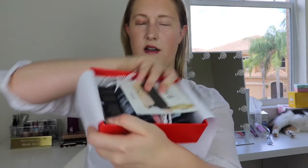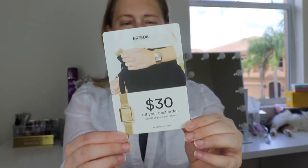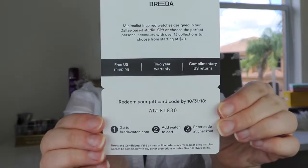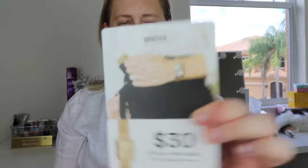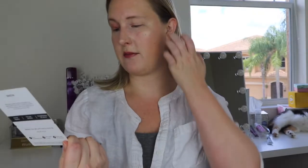So, this is what it looks like underneath that card. And this month includes a $30 off, it looks like a watch company, Brito watch. And it says you have until the end of October. So if you're interested, there you go. I never wear watches, but that does look really pretty, doesn't it? It says minimalist inspired watches designed in our Dallas-based studio. It says the watches start at $70, so that'd be like a $40 watch if it looks like that. I wonder if that one's really $70. That'd be awesome. It's cute.